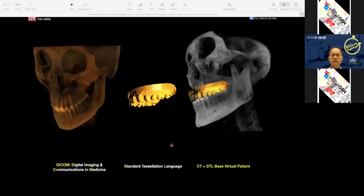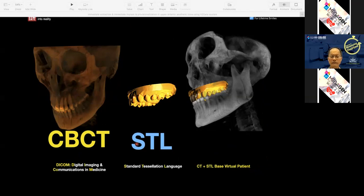So what does R2Gate do? If we have the CBCT plus the STL file, can we merge these two together and create a hybrid image, which will give us the best of both worlds of the CBCT as well as the STL file? Because we know that an intraoral scanner cannot perform the 3D X-ray. A 3D X-ray can only come in a DICOM file, which is digital imaging and communications in medicine. So we now have a DICOM and an STL, and we can make it into a common platform. We call it a hybrid file.